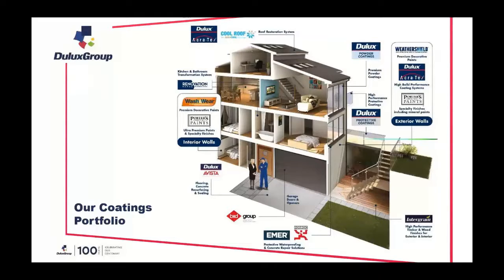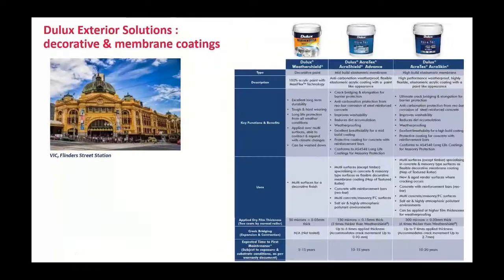are specifically these ones. These are the ones we think you're probably going to be using the most commonly, and the ones we thought we'd group into exterior, interior, and metal protection, and a couple of specialty solutions.